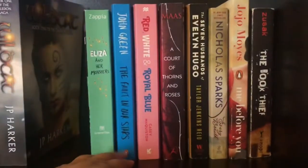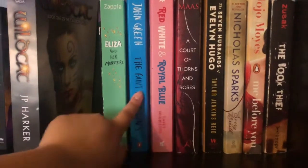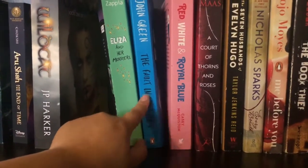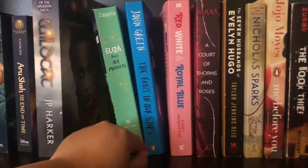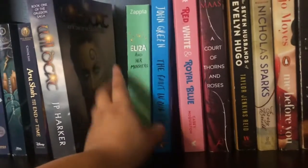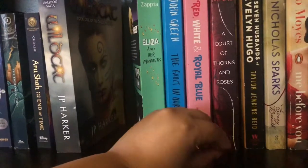Next one we have here, The Fault in Our Stars by John Green. I have not yet read this book. That didn't make sense. I haven't read this book yet. I've seen the movie. I love the movie. I definitely want to read the book, obviously for the same reasons, just to get a full-on backstory of it.